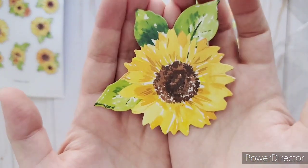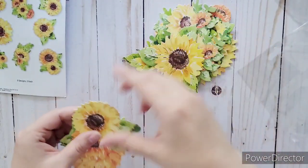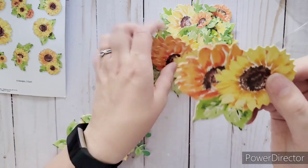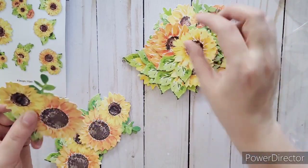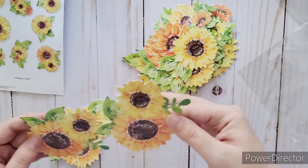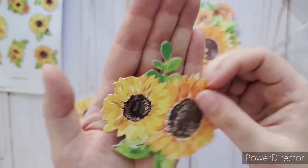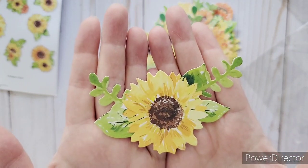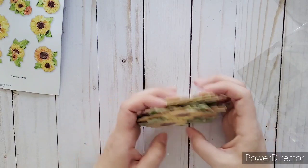I love this one. There's so many of them. And this one's so gorgeous. This is great for cards too, and scrapbooking. So those are definitely worth it. I love them. And then I had to get notes.